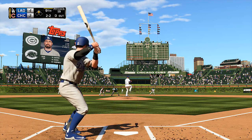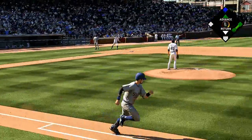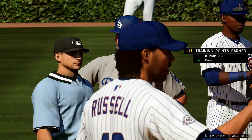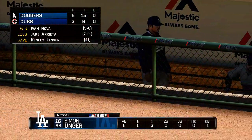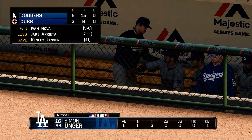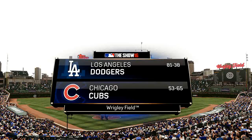Dodgers here are up by 1 in the 9th inning, and runner at second. The third baseman makes a nice play there, a hustle play. That is going to be called a base hit, as that one did not get in there on time. So Unger will be safe at first base. But the Dodgers will win this one. They'll put another run or two on the board. 5-3 is your final score in that ball game.